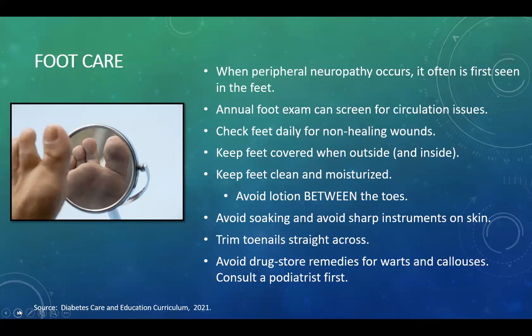It's also important to keep your feet clean and moisturized, just not between the toes, because that can have a difficult time being absorbed and actually make it more moist between that area, which is also why you want to avoid soaking. As they become too moist, the skin integrity can start to break down and really cause more moisture to be lost as the feet are dried.